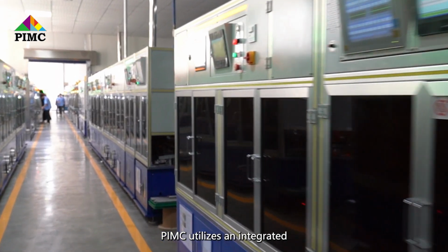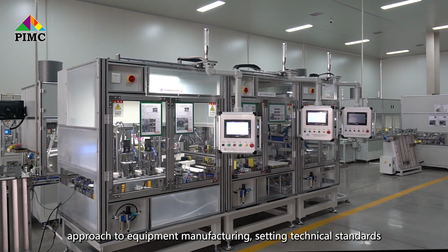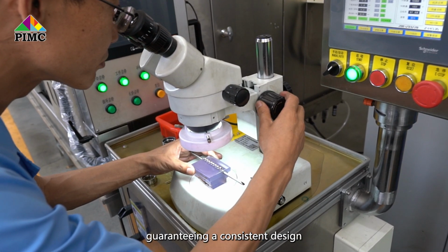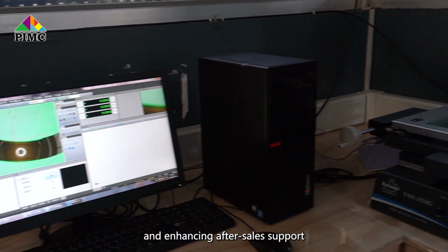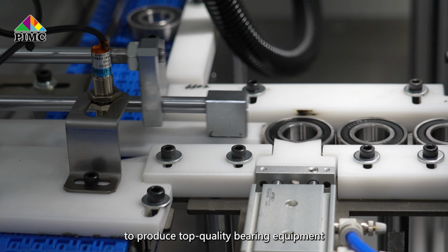PIMC utilizes an integrated approach to equipment manufacturing, setting technical standards, guaranteeing a consistent design, enforcing rigorous procurement checks, and enhancing after-sales support to produce top-quality bearing equipment.